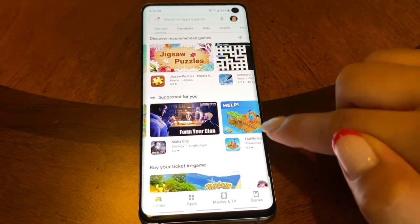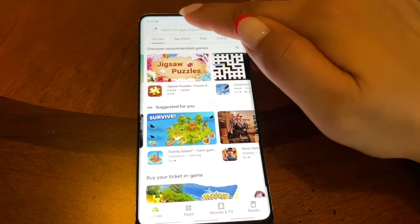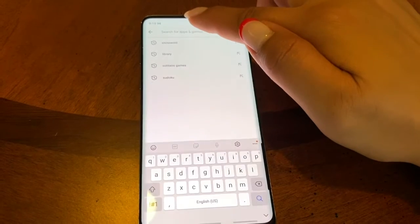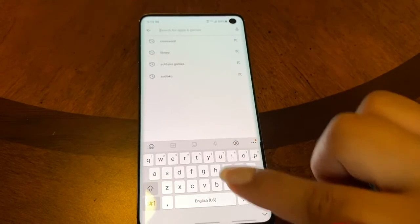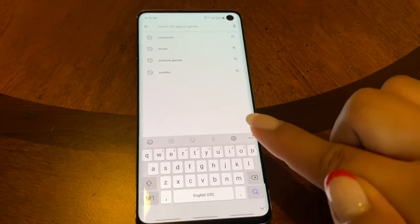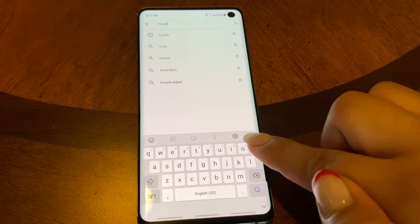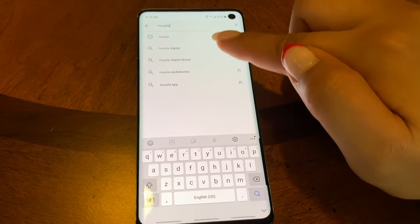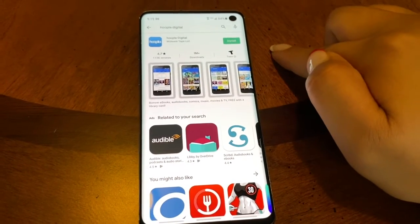Bring your eyes to the top of the screen where there's a white rectangle that can say Search for Apps and Games. Click on that with your finger, and a vertical line will be blinking where you just clicked. You'll also hopefully see your keyboard come up at the same time too. Using the keyboard, you can type HOOPLA and some suggestions will come up. Click Hoopla Digital. Once you do, you'll want to click the Install button.